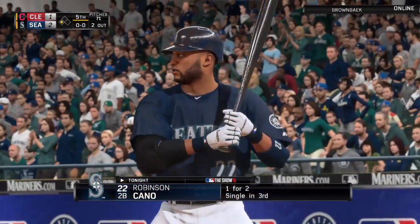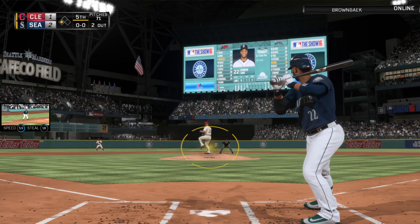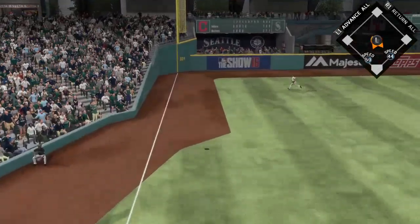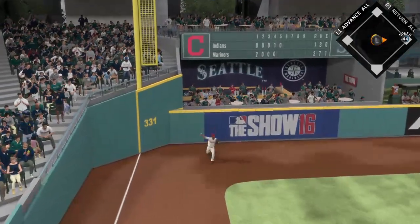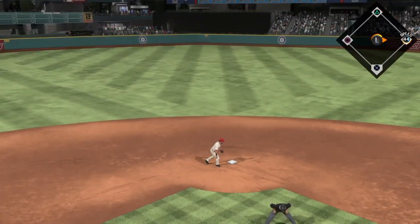Robinson Cano steps in, working on a 1-for-2 game so far. Looking to keep this a one-run game. Swing, high drive, deep down the left field line. This ball is slicing, and that'll get down out there for extra bases. They'll cash in here as the run is in to score from third. It's now 3-1.